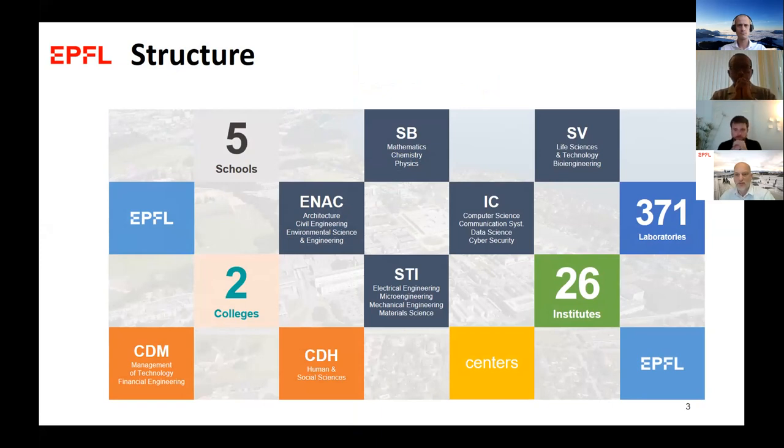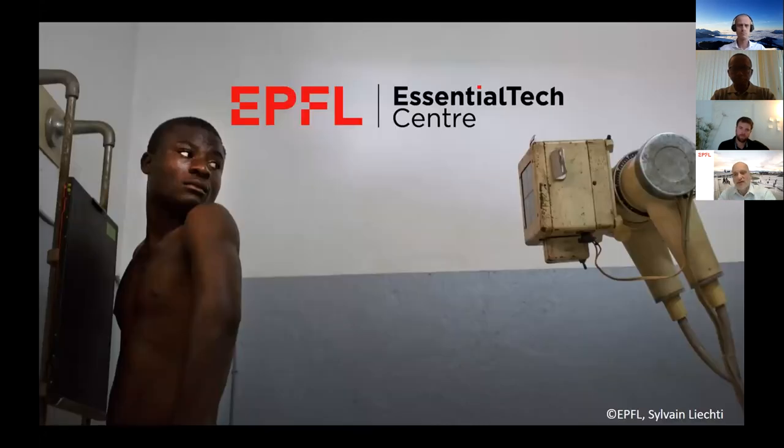We have a school of life sciences, one that focuses on computer and communication sciences, one on architecture, civil and environmental engineering. And finally, we have a school of engineering. In addition, we have a college of management and a college of human and social sciences. Finally, we also have what we call centers, whose mission is transversal. The Essential Tech Center is one of those, and I will briefly introduce it to you.